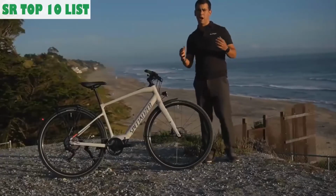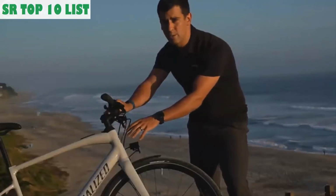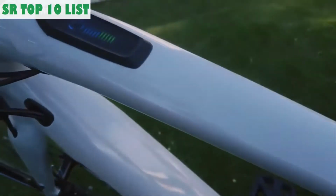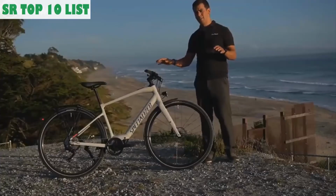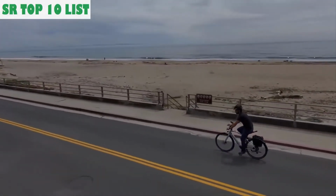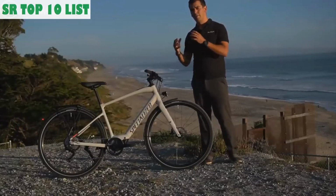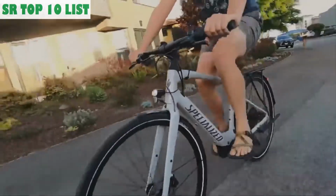Integrated Turbo Connect display to view key ride data quickly and safely. Fully integrated and secure Specialized 320 watt-hour battery. Optional range extender compatibility for up to 120 miles of range. Specialized SL 1.1 custom lightweight motor, peak 240 watts, 35 newton meters, rider amplification up to 180% assistance, assist up to 28 miles per hour.